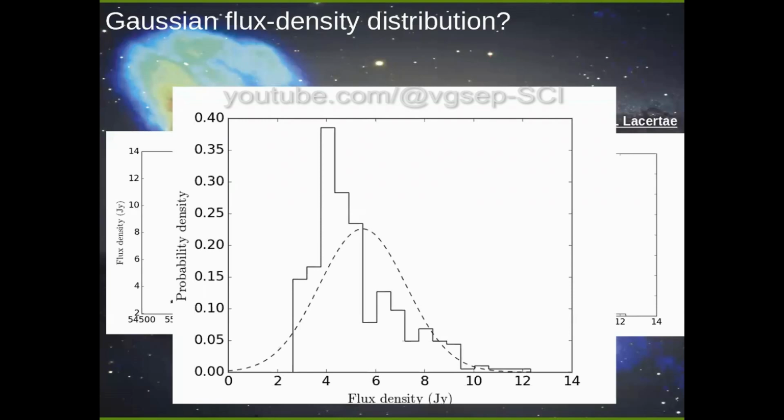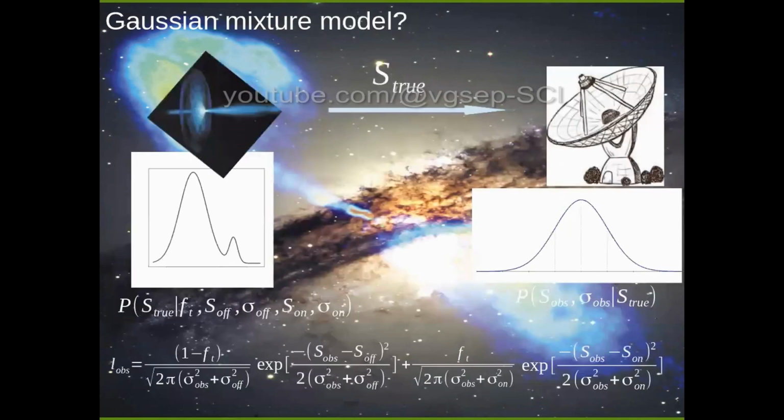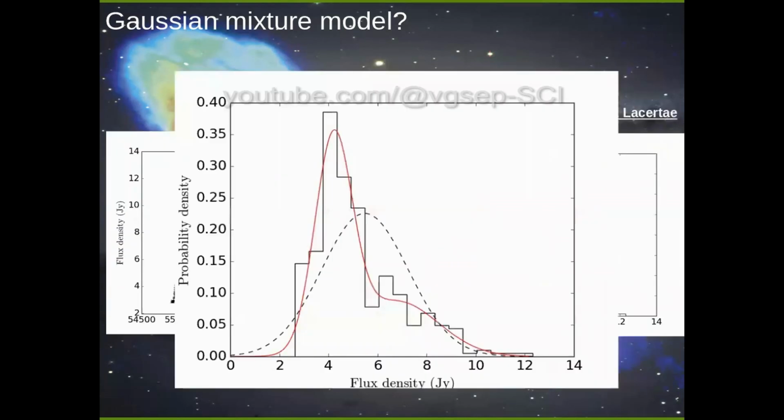So we thought we might be able to do a little bit better, and the next logical step would just be to add an extra Gaussian, so have two Gaussians instead of one, or as statisticians like to call it, a Gaussian mixture model. The premise is the same. You have your source sending you fluxes from a Gaussian mixture model, and then you have to take into account the observational uncertainties. You have to write a slightly uglier likelihood code, but nothing too fancy. But you can get a much better fit to the data, and a much better description of the underlying variability.